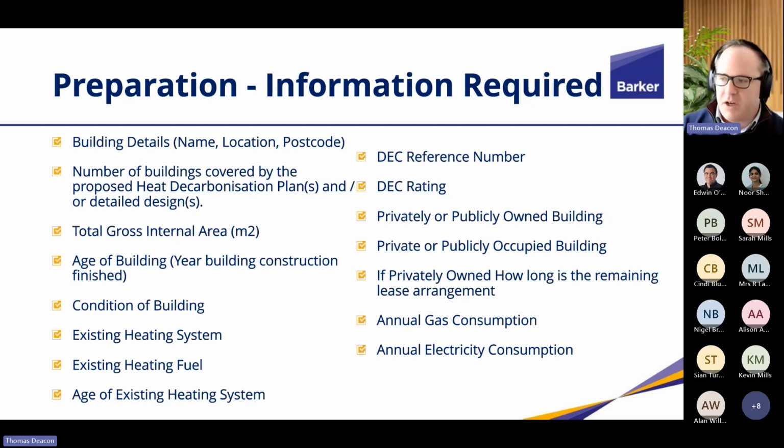I'm not going to go through all this, but I'll put it on screen anyway. This is all the information you're going to need to populate the application form. So a lot of this information hopefully you will have to hand. Certainly the display energy certificates, the DEC stuff that's shown on there. There's a public database for that, so that can be sought if you don't have it. But typically it's fairly basic information, which hopefully you would have anyway.